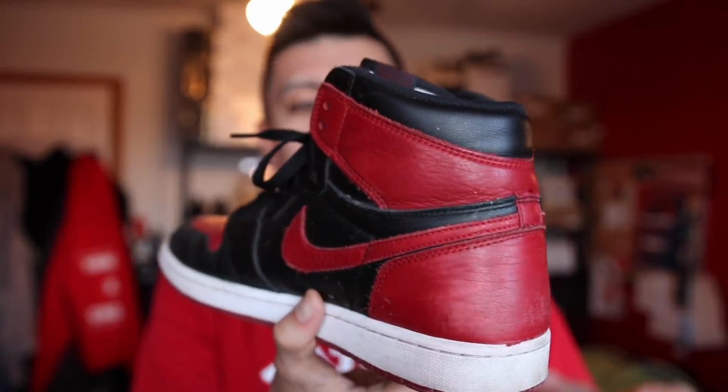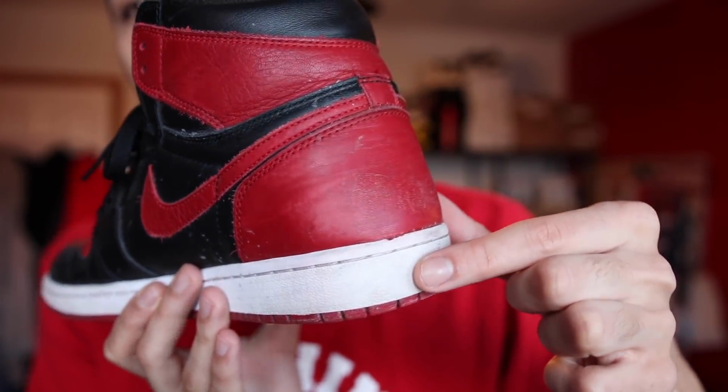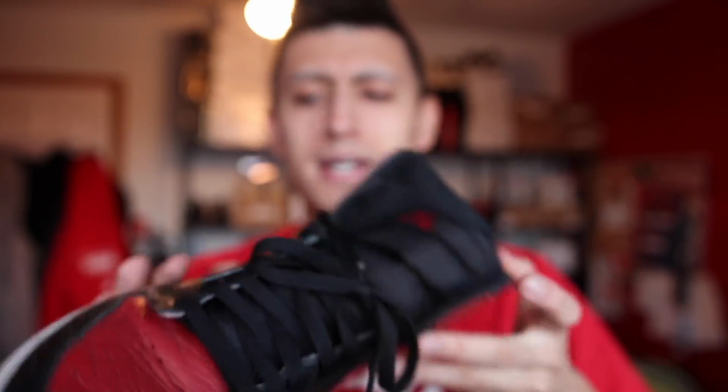This is straight fire, and I love it so much I even got my girlfriend a pair for Christmas or her birthday or something, and she loves wearing her pair too. But yeah, I beat this pair up. I wrecked it. There's discoloration on the back right here.